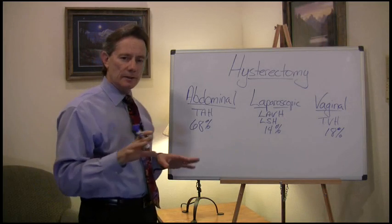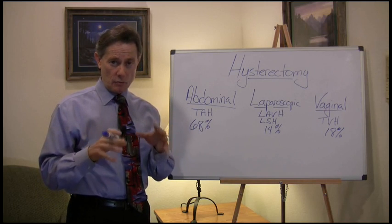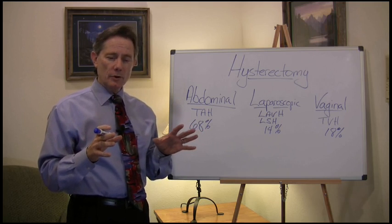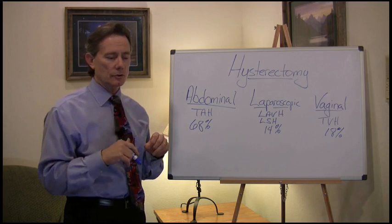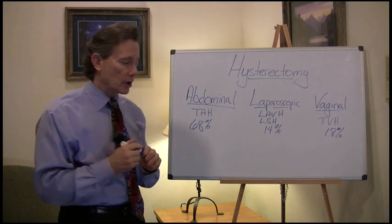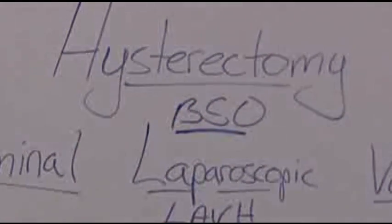Okay, let's take a look at the different types of hysterectomies. First of all, let's clarify something. Hysterectomy means removal of the uterus. There's two parts to the uterus: the body of the uterus, and the cervix. So from a physician's point of view, a supracervical hysterectomy is where we leave the cervix and take the uterus. But for practical terms, we're just going to talk about hysterectomy as removal of the uterus. Taking the tubes and ovaries is what we call a BSO, bilateral salpingo-oophorectomy. So just the BSO means taking the tubes and ovaries.